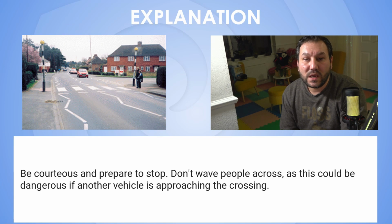Explanation. Be courteous and prepare to stop. Don't wave people across, as this could be dangerous if another vehicle is approaching the crossing.